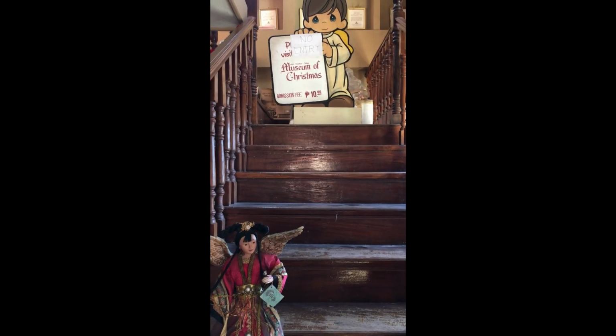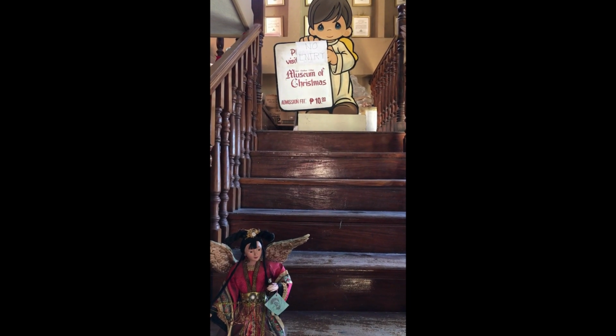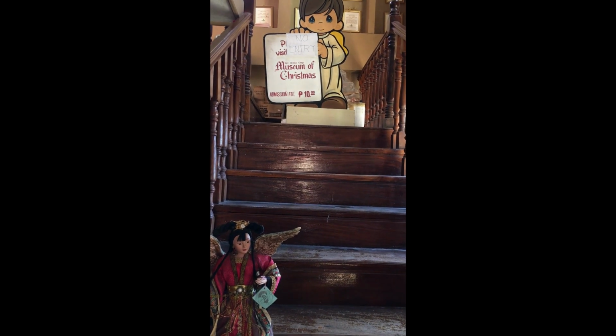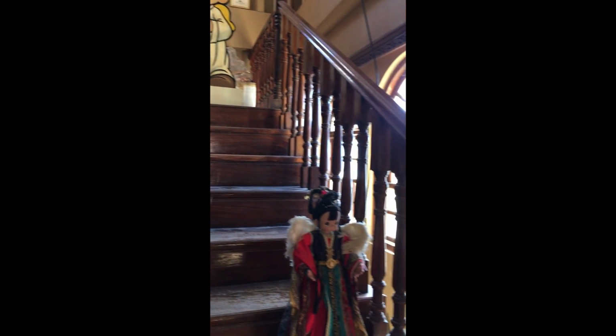Let's go upstairs. This is the second floor of the house. Museum of Christmas. The admission fee is 10 pesos per person. So here is everyday Christmas.